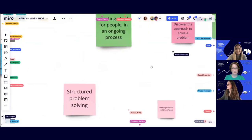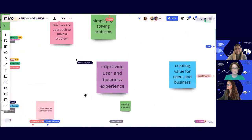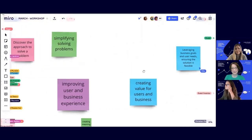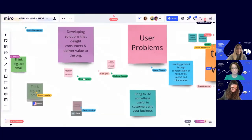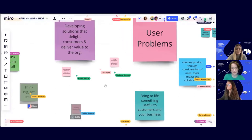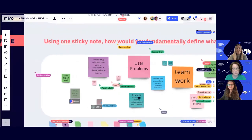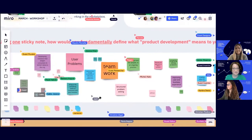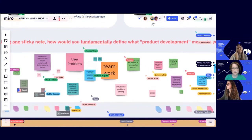This is fantastic, guys. Solving problems, people that are worth solving for business, yep. Developing solutions that delight. That's excellent, guys. Think big, act small. I like that. Teamwork. Yep. And teamwork that's cross-functional too. Teamwork that's within your functional area is super important for sure. But having that cross-functional reach and engagements, something we'll be also leaning into today. Awesome. Okay, cool. Well, I'm gonna move this through, Bree. That's cool.